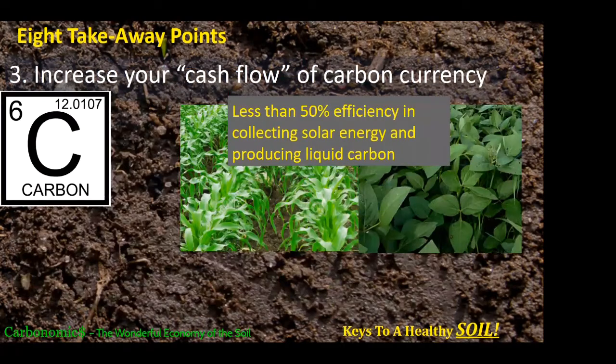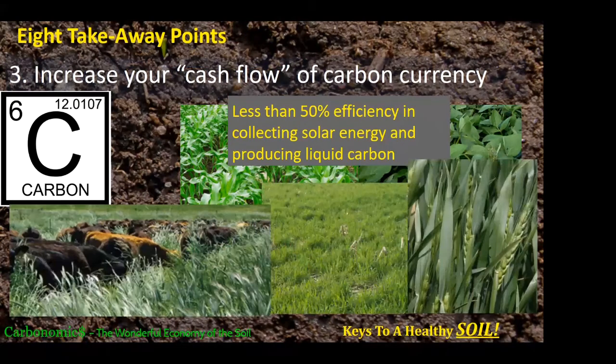Number 3, increase your cash flow of carbon currency. If you're growing corn and soybeans in a rotation, you're less than 50% efficient at collecting solar energy, turning it into liquid carbon, and building your soil. So you need to add things. You need to add the cover crops. Again, that's why cover crops are so important, because it allows you to capture that free solar energy, capture that free carbon dioxide.